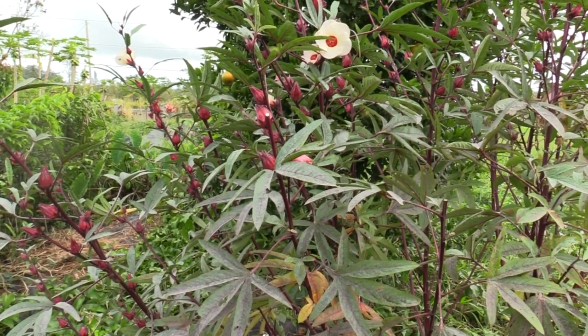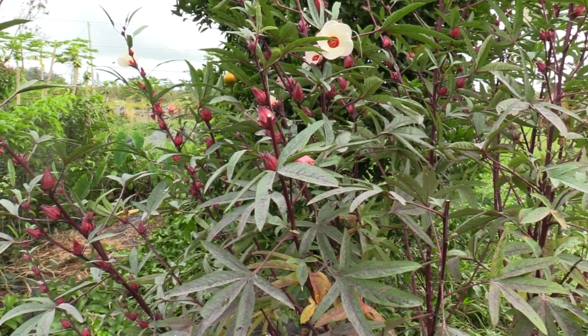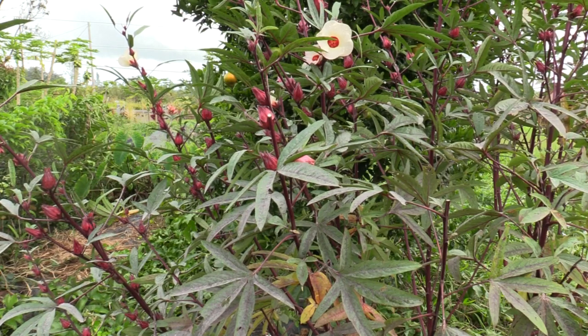You can kind of see that white dustiness. Smells like a mushroom. Pew. Yeah. So if you're growing Roselle here on the island, I highly recommend you get out there and have a look. If you see anything white and powdery, you better start thinking about harvesting.